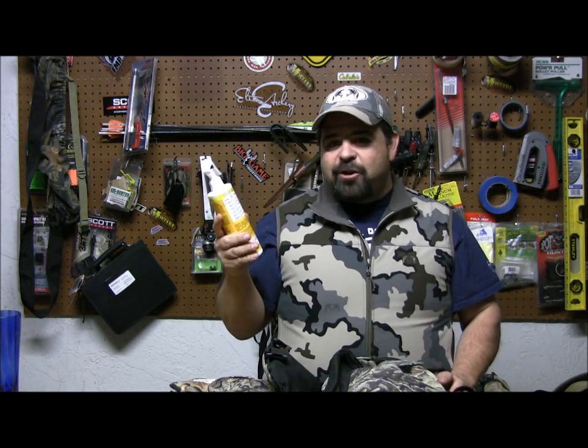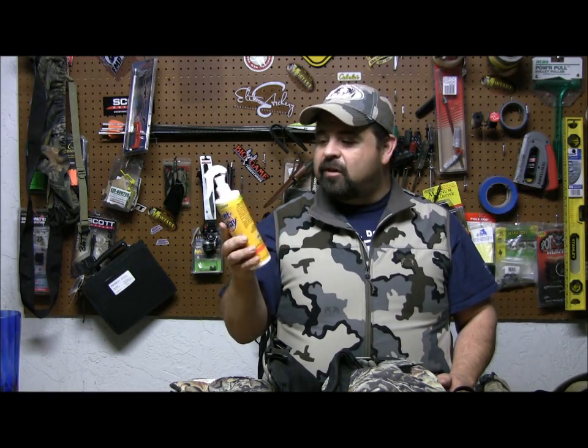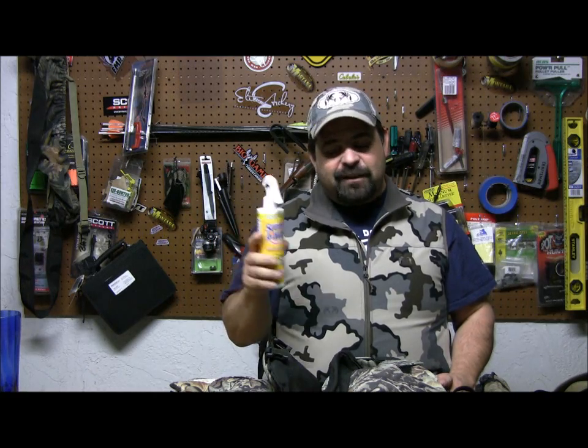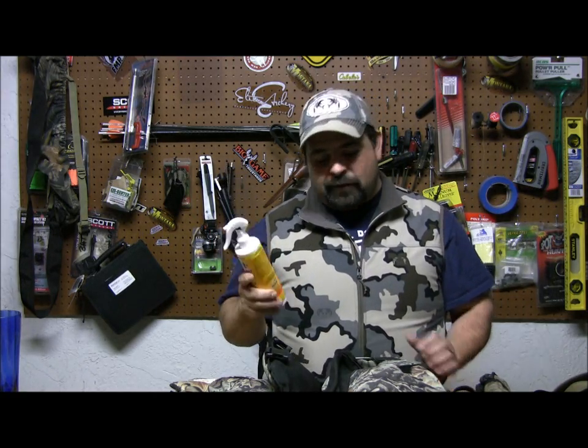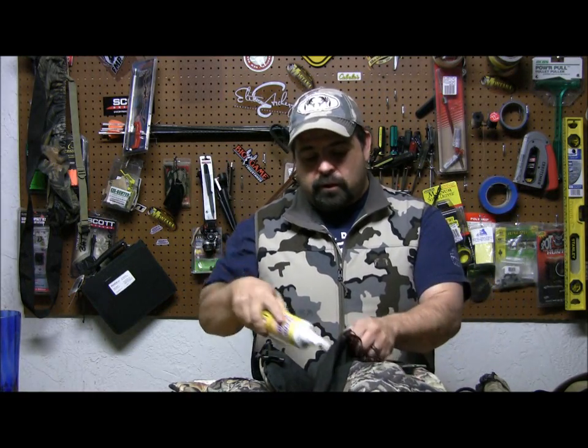Okay, scent killer. Doesn't matter what brand you guys use, but scent killer does work. This is based on absolute science. If there's any doubt, drag out those stinky old shoes, spray some of this stuff in there, and then smell them after a while. This stuff does work. Unlike some of the carbon outfits that have got some controversy based on them, this is good stuff. This will work.